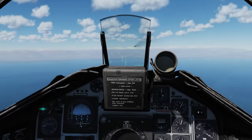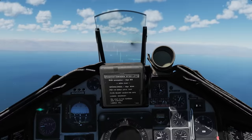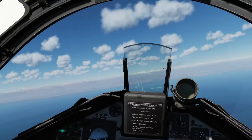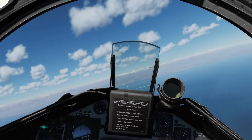It is actually quite an advanced piece of kit, at least DCS-wise. I think it's sort of mid-90s, the U-22A. So it's a very advanced pod, but obviously the aircraft itself is quite old, so you don't have any nice screens or anything to display that information.